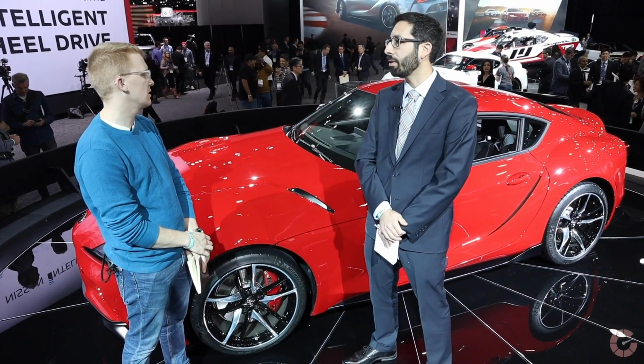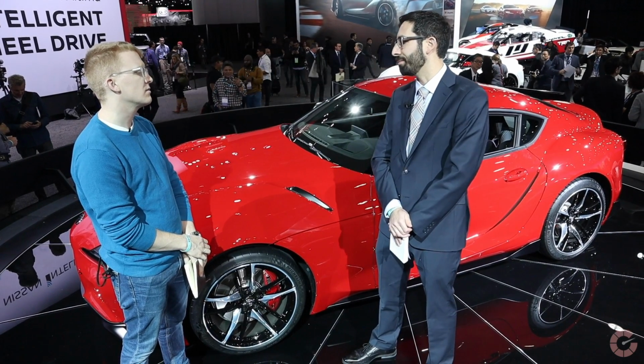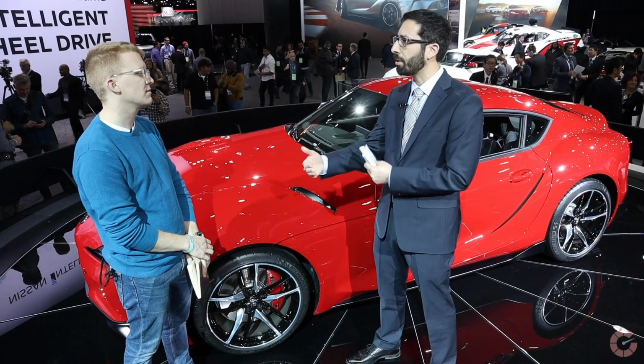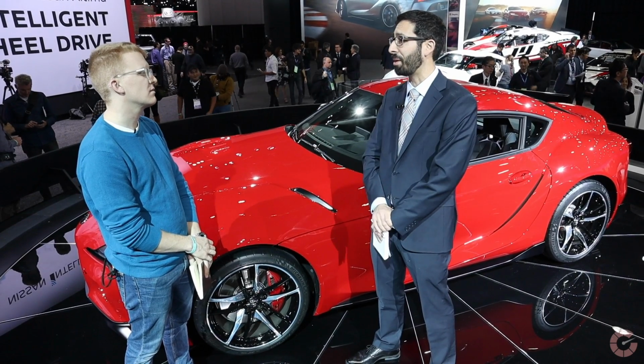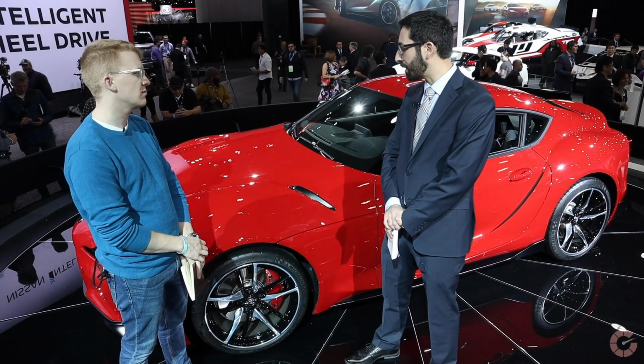One of our contributors drove the prototype and they thought it was pretty awesome. But it's a very short car. It's got a real short wheelbase. It's really wide. It's got a lot of power. So it's lively, apparently. I'm really excited to drive it.